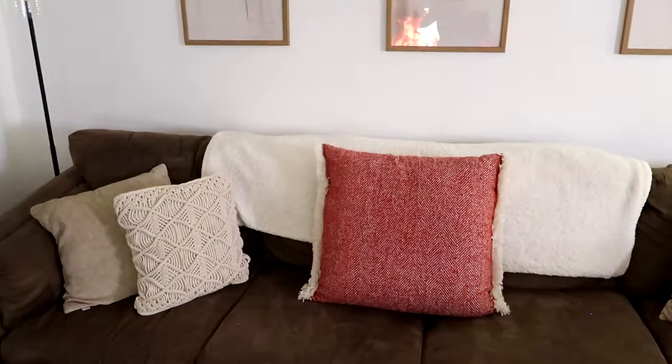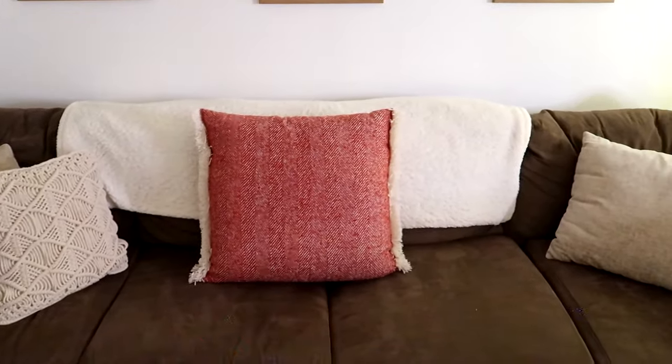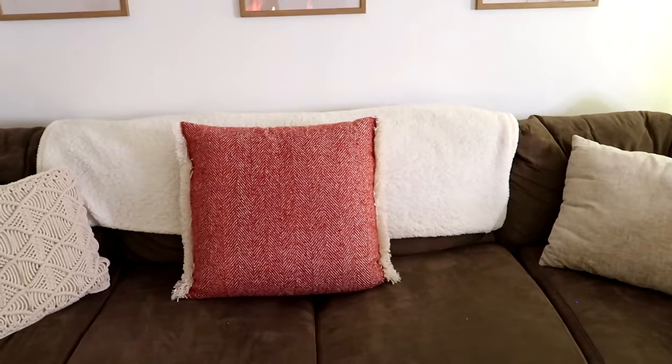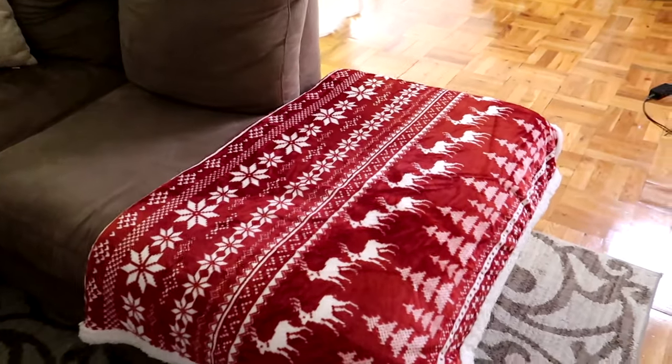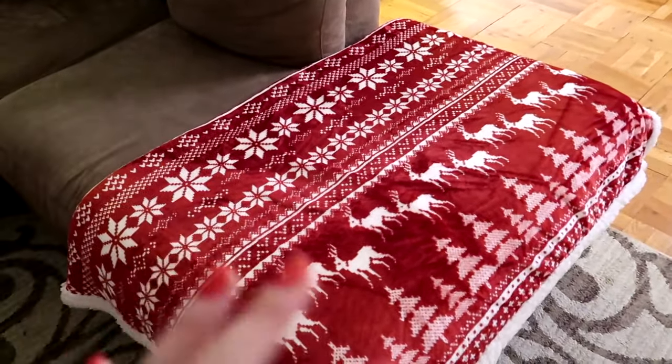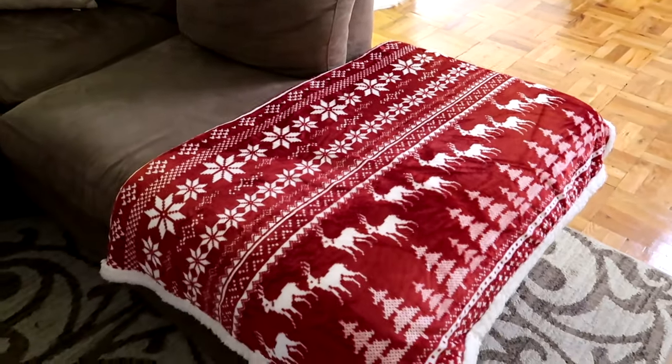Nothing really new going on the couch, but that pillow is new actually. It's from Target. It's huge. I don't know if you can tell. It's really big and it's pretty, and I feel like it complements this throw blanket that I had here last year, and I really love it. I don't use it as far as sitting on the couch. It just kind of stays there for decorative purposes, and I love it.